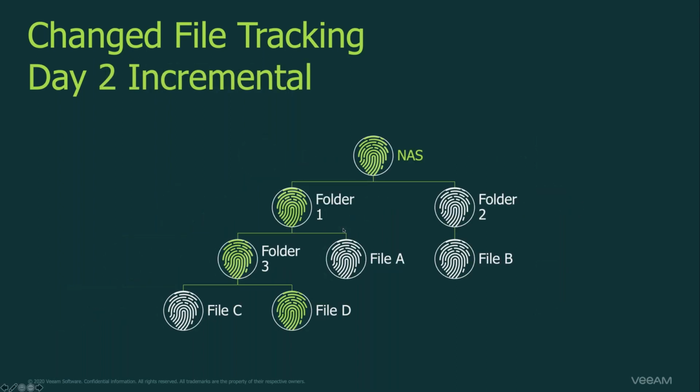On day 2, we're going to do our incremental backup. As I mentioned, we're going to hit the root first. Yep, something's changed. We're going to go to the subfolders. Yep, only folder 2 has changed. We go down the tree until we find that the file we were looking for that had changed was file D.